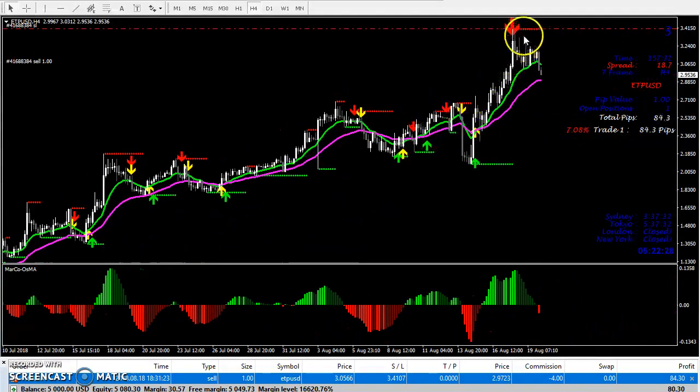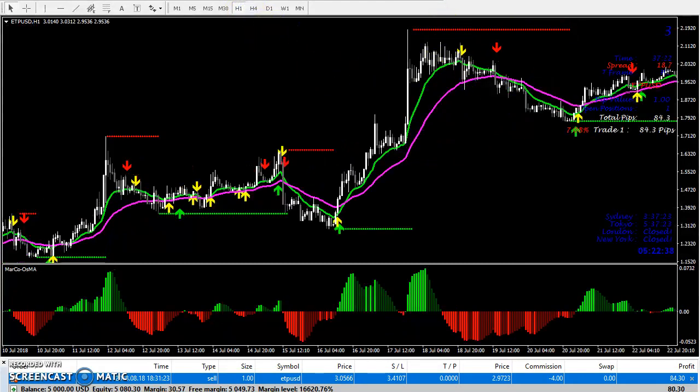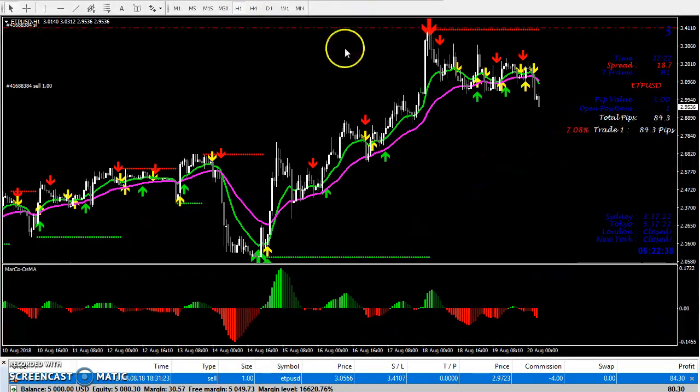Now, I got in a little bit early, not on the 4-hour, because I saw triple arrows on the 1. So what do you think it's going to do? If it made a smooth move to the upside, what do you think it's going to do? It's going to make that smooth move to the downside as well. So you just be patient and wait. 84 pips. Isn't that beautiful? And counting. And this is going live.